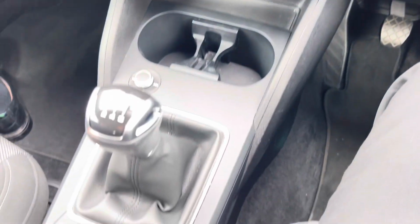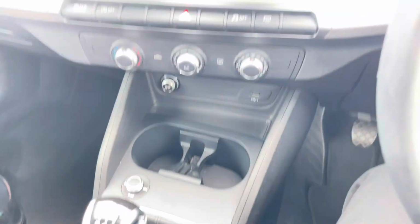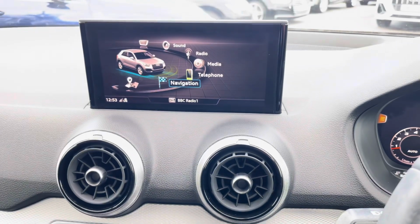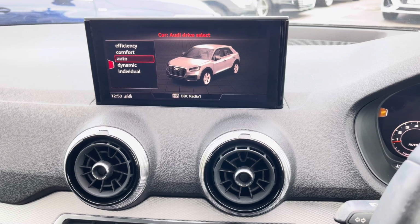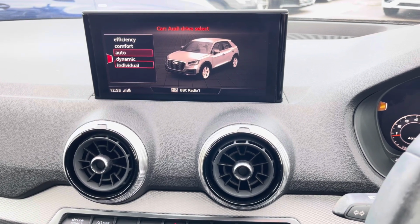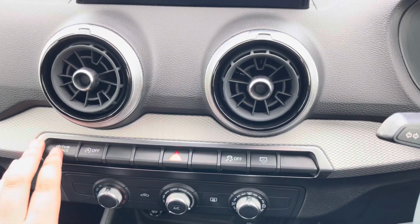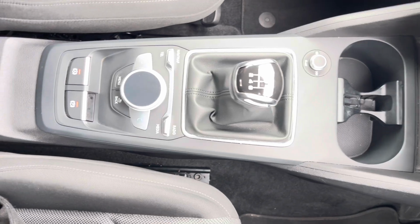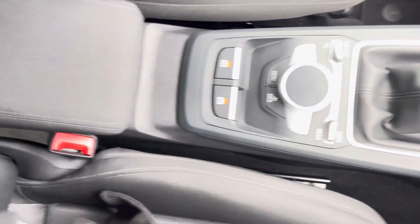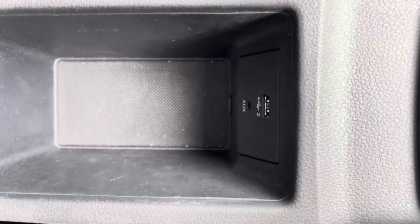This car does carry a sleek design on the center console, which is simple but effective for the driver to use. The screen is easy to use with multiple functions such as the Audi Drive Select, which can also be controlled using the button which is on the center console itself. The center console's well-designed and sleek look also provides extra storage for the driver or passenger located just underneath the armrest.